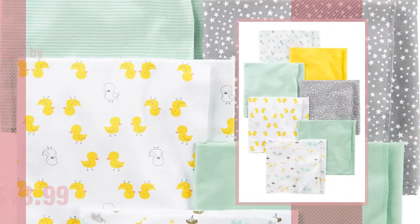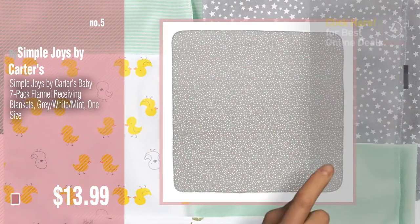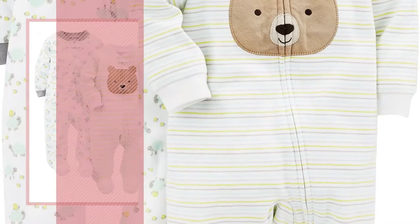Number 5, also by Simple Joys by Carters. Find these Carter baby products at up to 70% off by clicking the info circle. Number 6.